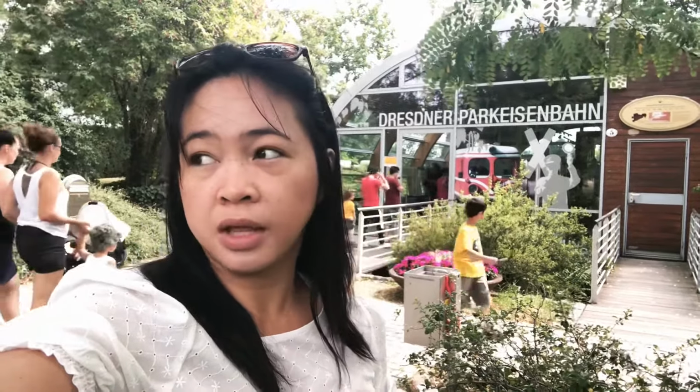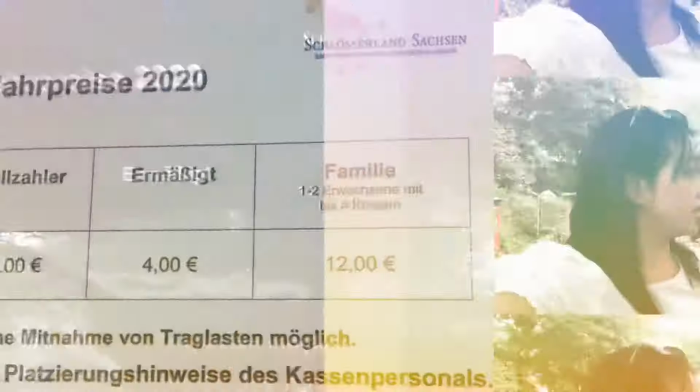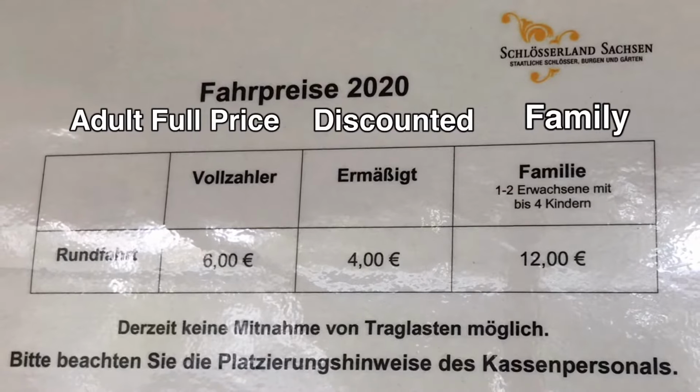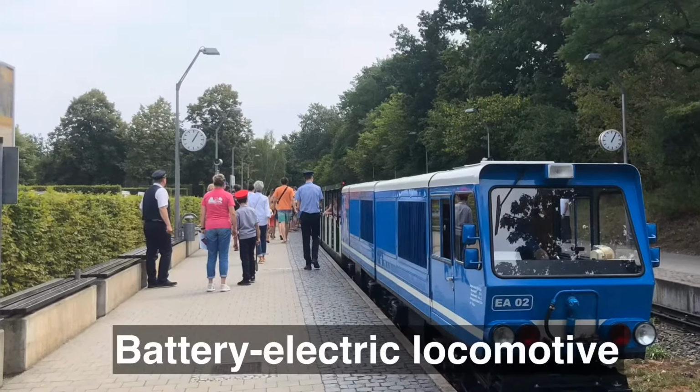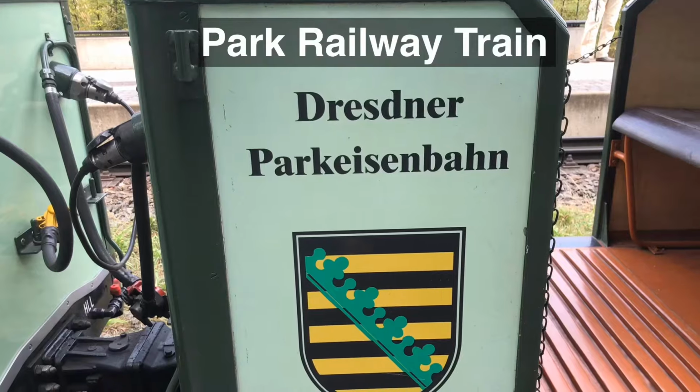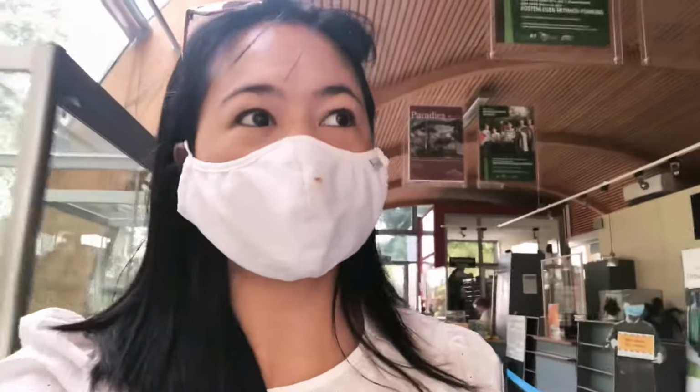It's Sunday today, so it's definitely open. Due to coronavirus, they don't open it to the public every day, so you have to check their website to see when they are open. We have to wear a mask if you're inside the office or by the entrance of the Parkeisenbahn.